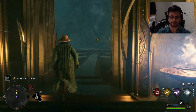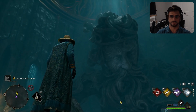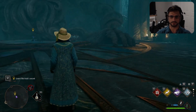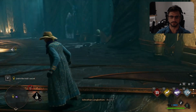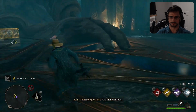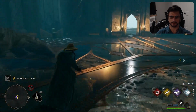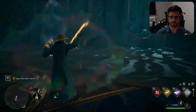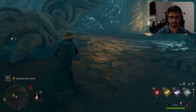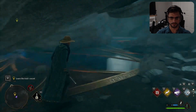As cool as these stairs are, they don't make up for... Whoa. Wow, that's pretty cool. Revelio. Another Pensieve. Yeah, I want to get my other things first. Any other hidden treasures? Nope, not this way.